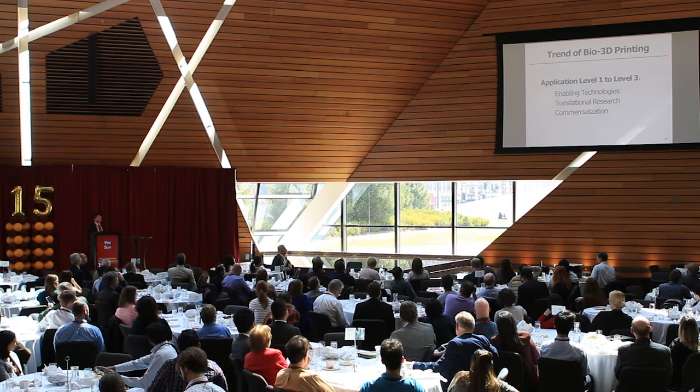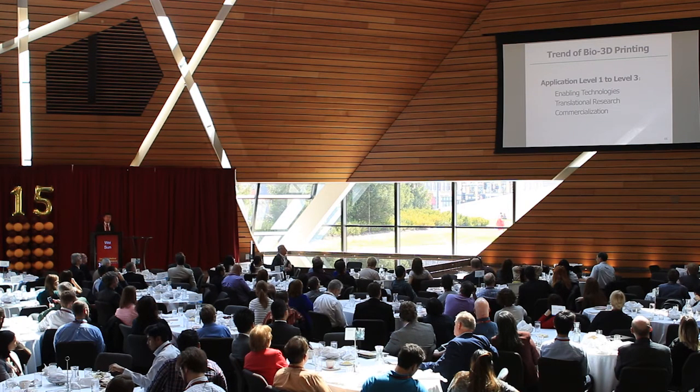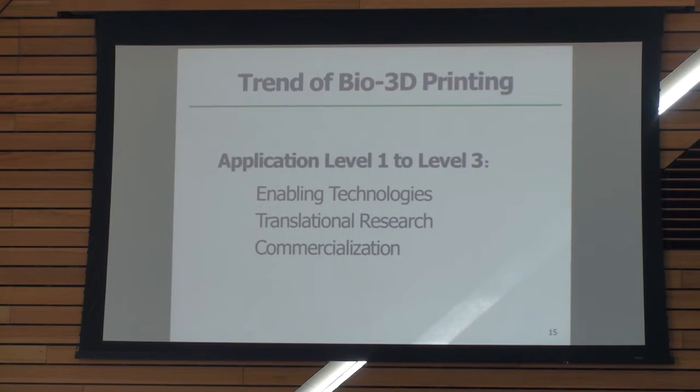But in level 1 to level 3, from the medical model to the scaffold, from my point of view, those are the application stage, because the technology is enabling. And people use SLS, FDM, SLA, conventional 3D print technology to make scaffolds. We focus on translational research and commercialization, and I'm happy to share some applications. I will run very fast for time.